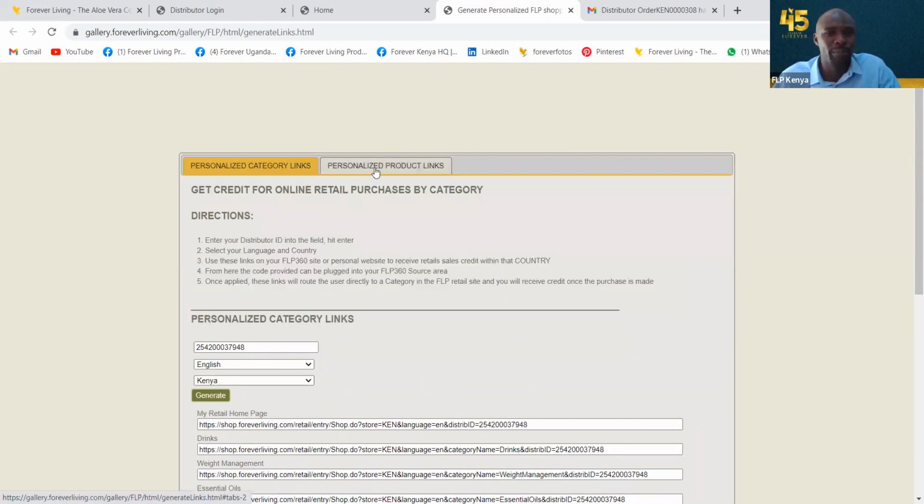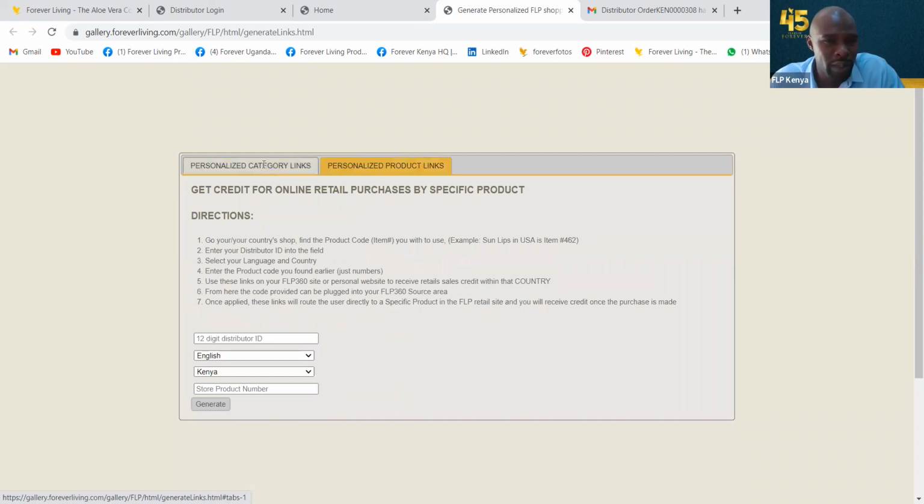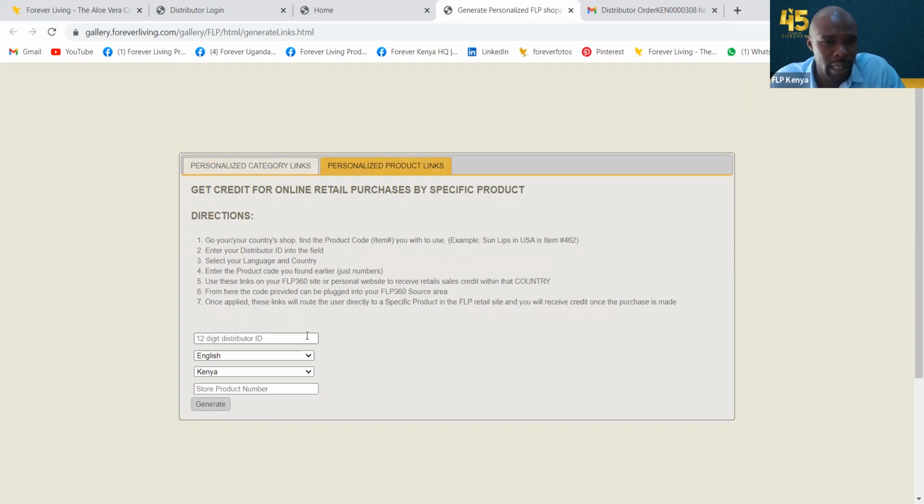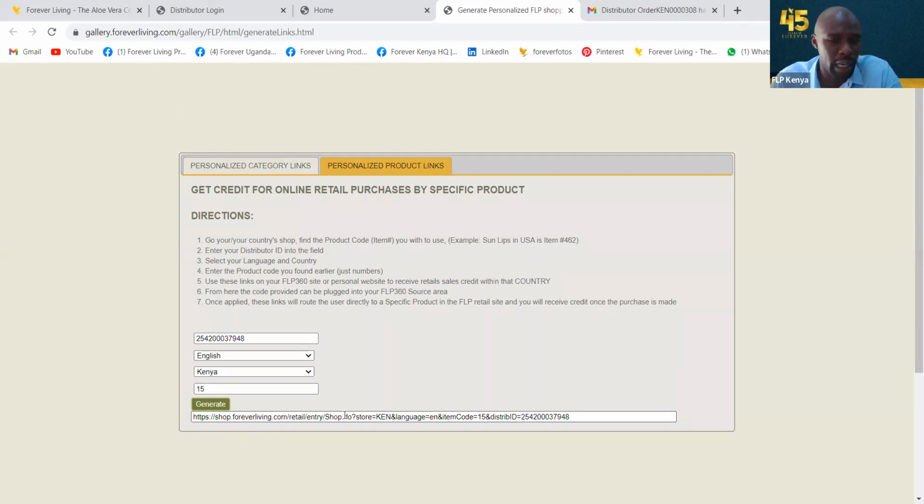Alternatively, you can share product links. See the difference? This is category and this is product. So you put in your FBO number, you pick English as your language, Kenya as your country, and then you can pick the product. For example, 15, that means aloe vera gel. You see automatically it gives you a link for the aloe vera gel product.